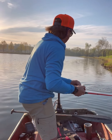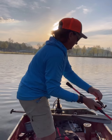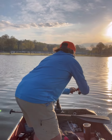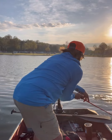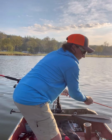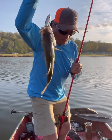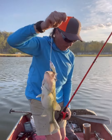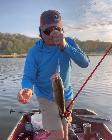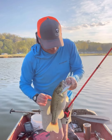Oh gosh! Right at the boat. Almost. Don't you do it. Trying to keep him from jumping. Got him. Keeper bass number one for the day, on the Whopper Plopper. Chunky little dude.